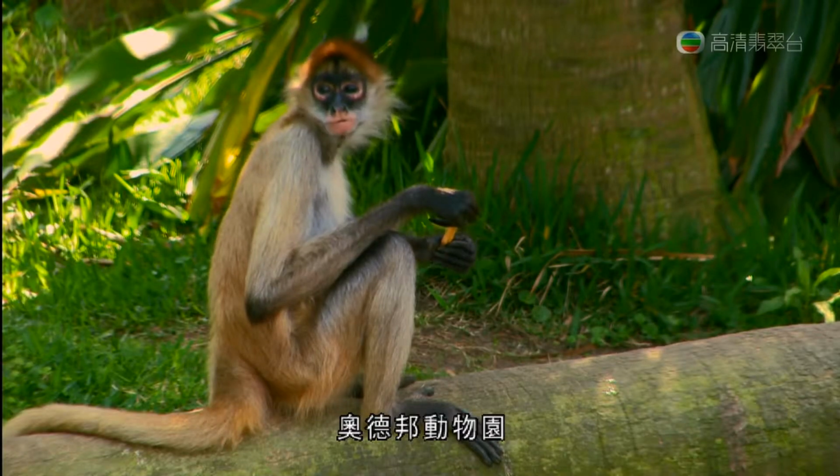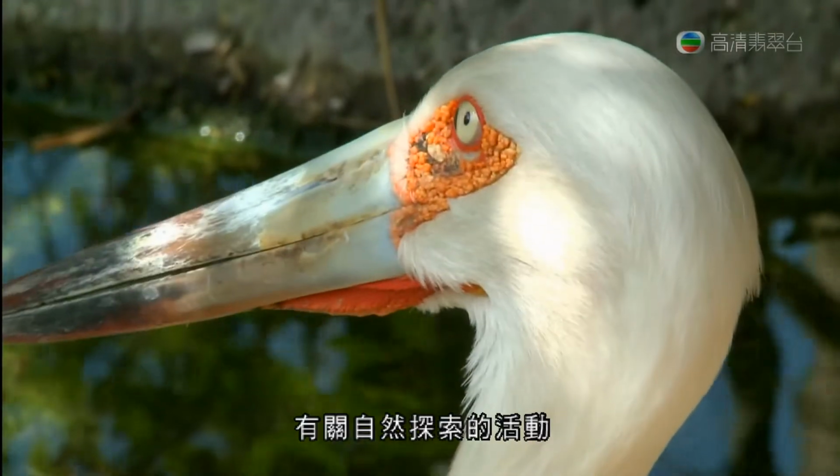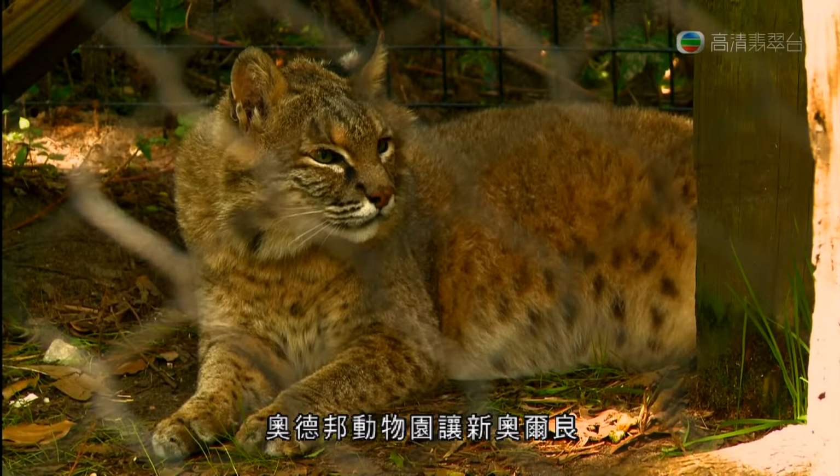The Audubon Zoo is part of the Audubon Institute, which offers a wide range of activities focused on the discovery of nature and is ideal for families visiting New Orleans.